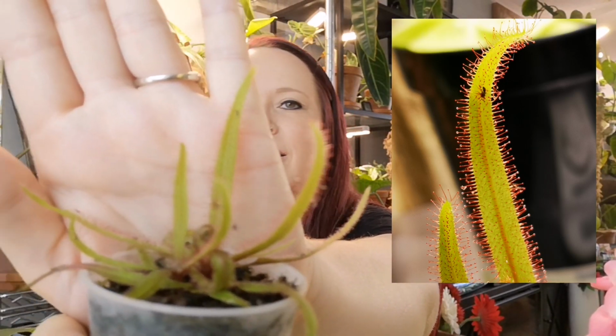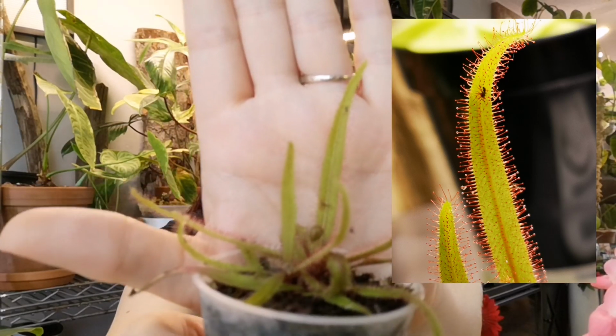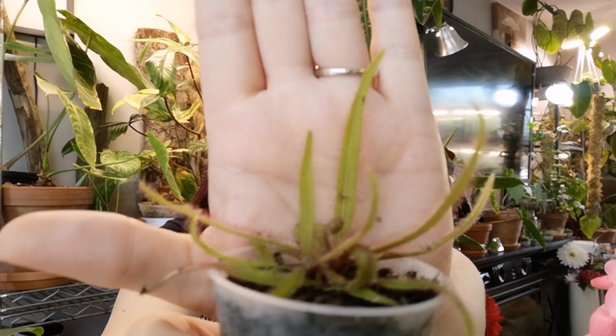the little fungus gnats. Are you gonna focus? Please focus. Anyway, you get the idea. There's fungus gnats stuck all over this guy, which is so cool. So he's in the process of eating. So they're really fun little plants, very cool, very interesting.